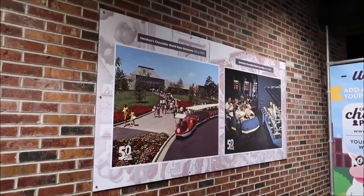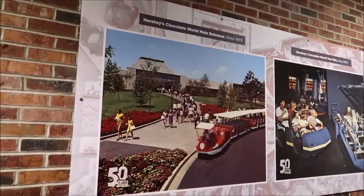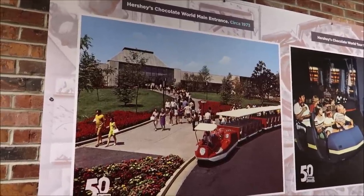That's fancy. Whenever I say Hershey, I'm also referring to the town itself because we are in Hershey, Pennsylvania, in Hershey's Chocolate Town at Hershey Park. And it can get a little confusing, but it's everything Hershey over here. It's known as the sweetest place on earth. And even the signs and the lights and everything like that all say Hershey on it. So it's really cool. Right now, Hershey's Chocolate World is celebrating its 50th anniversary, and it has changed a lot since 1973.